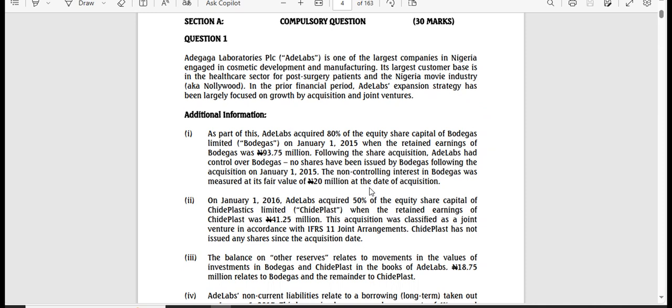On January 1, 2016, Adelab acquired 50% of the equity share capital of Chid Plastics Limited when the retained earnings of Chid Plast was 41.25 million. This acquisition was classified as a joint venture in accordance with IFRS 11 Joint Arrangements. Chid Plast has not issued any shares since the acquisition date. Note 3. The balance on other reserves relates to movement in the value of investment in Bodegas and Chid Plast in the books of Adelab. 18.75 million relates to Bodegas and the remainder to Chid Plast.